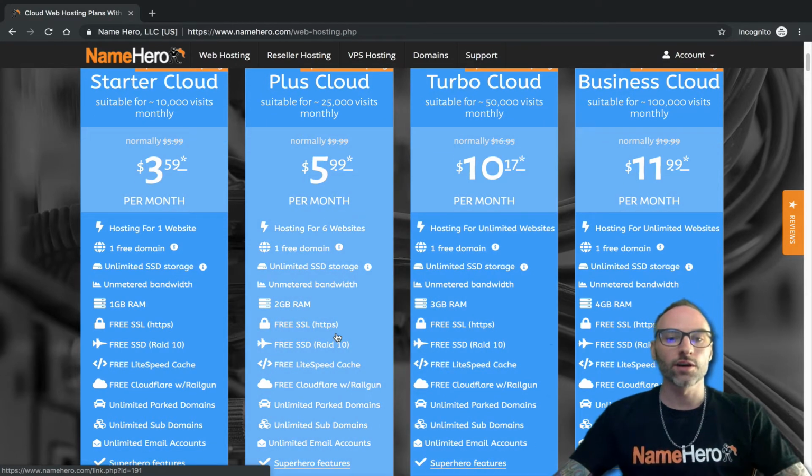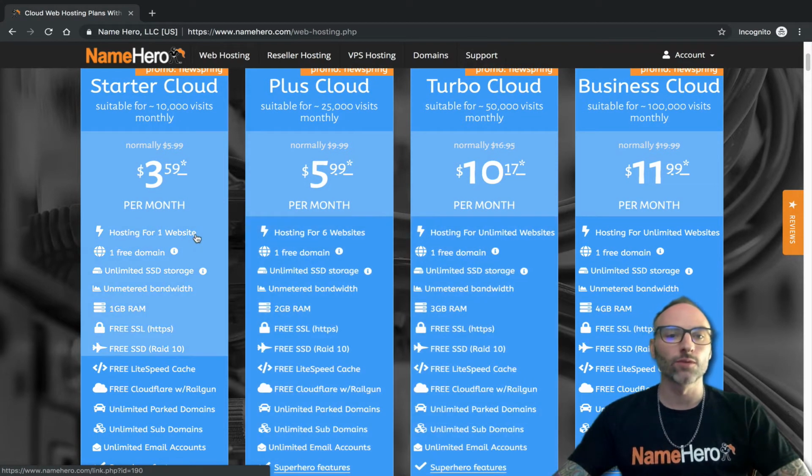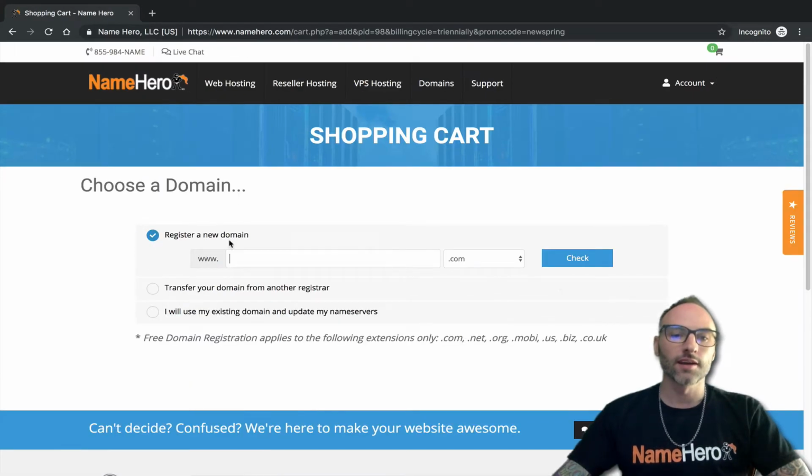The good thing about NameHero, we're in the cloud, you can upgrade at any time and also have instant access to these available resources. So if you're on the fence, just go with the Plus and then you can always upgrade later. Likewise, if you just have one website, you can go with the Starter and upgrade to the Plus at any time. So I'm going to click on it here.